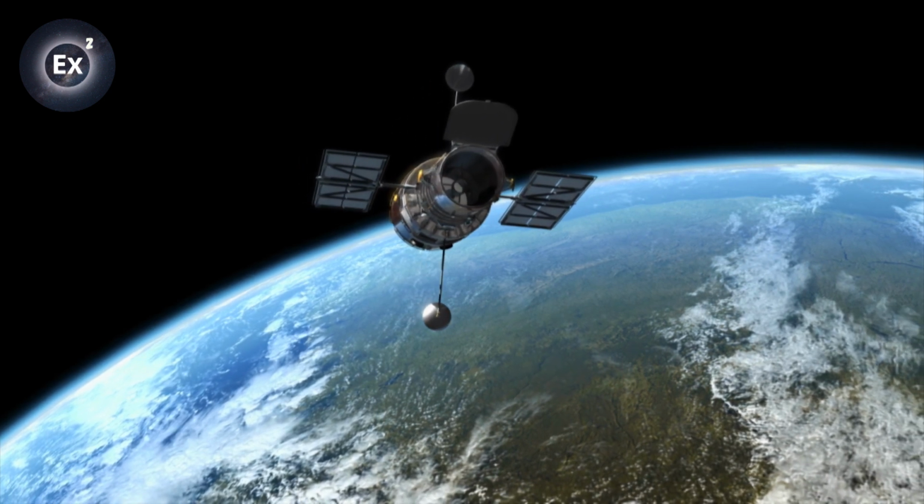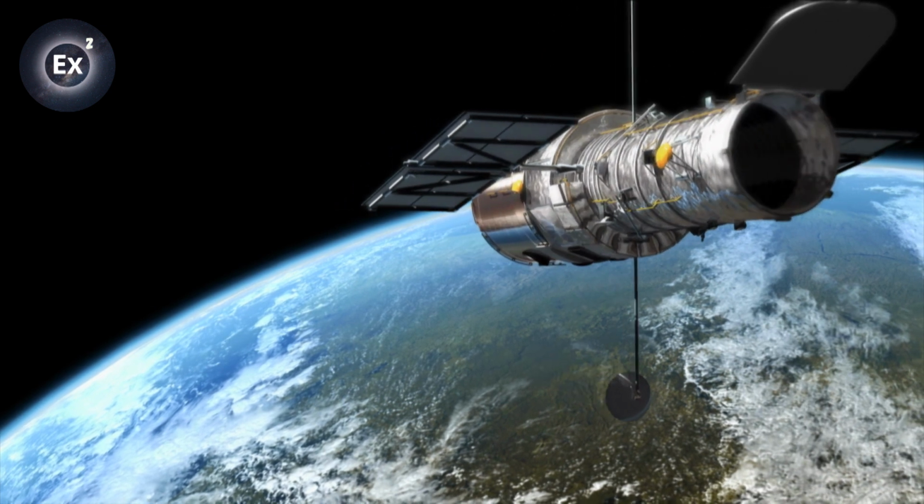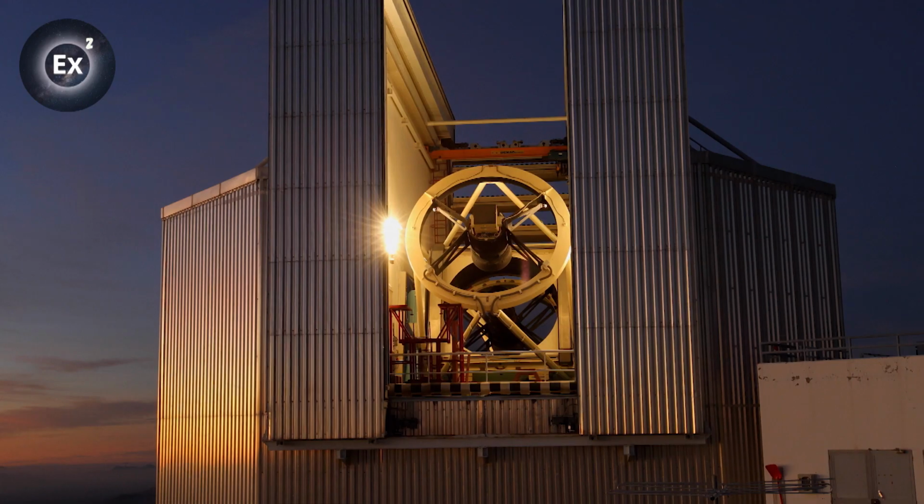What we crave to do is to study the atmosphere of an Earth-like planet. Of course, Earth-like planets are simply much smaller than gas giants, and so it's just much more difficult to detect them and to study their atmospheres.